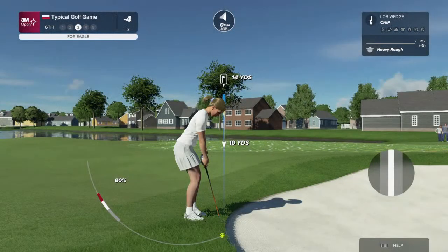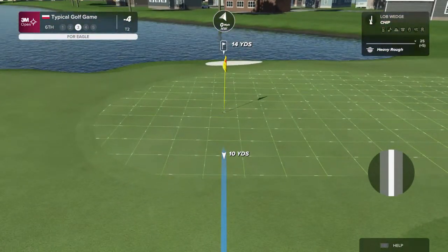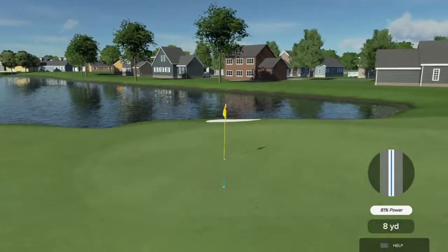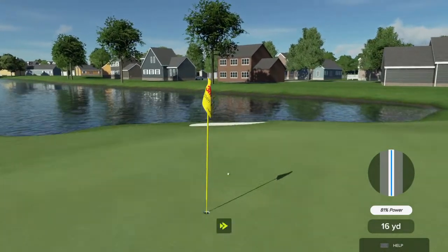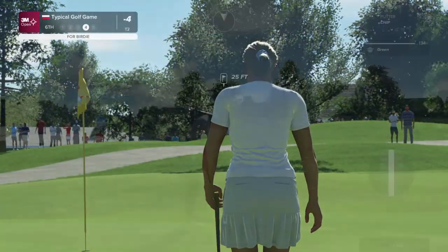Getting ready to play their third. Just one stroke off the lead. Ooh, that almost went down. And this putt to move into a tie for first.